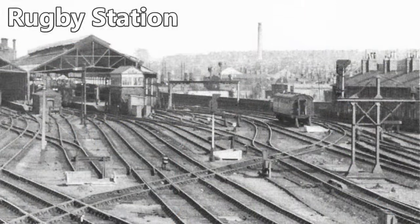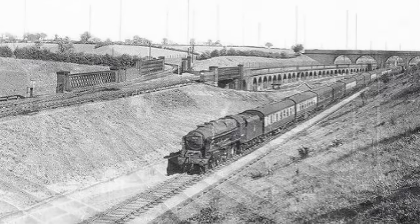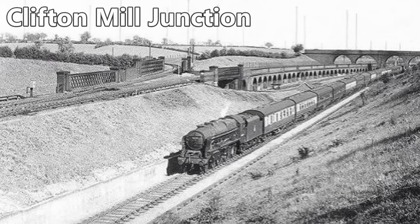So back in 1850, a railway between Rugby and Market Harborough was opened, and it was originally a single track line, but it later doubled to a double track formation. And as the services got busier and busier around Rugby, a deviation or a loop line was required to skip along from a place called Clifton Mill Junction just outside of Rugby and then join onto the Market Harborough line.